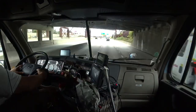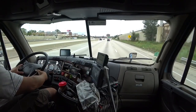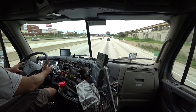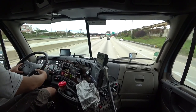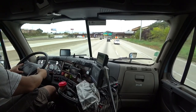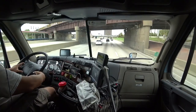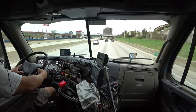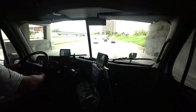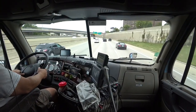But sometimes you just can't help it, right? Like right now, it's 23 minutes. You got at least 3 more minutes on this Chicago before it turns into a 2-lane road. But it's something that you guys have seen many, many times, so yeah.